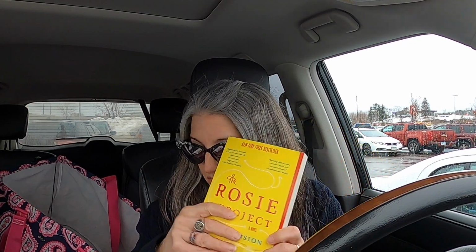Then I got the Rosie Project, which I think, isn't this the one about the scientist that writes the program to help him find a wife or something? Which you can imagine how that goes. But so there's that.